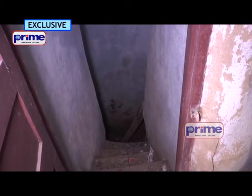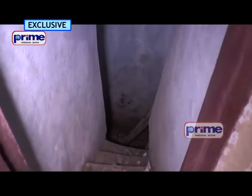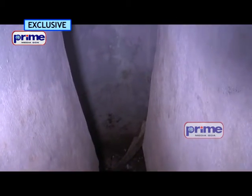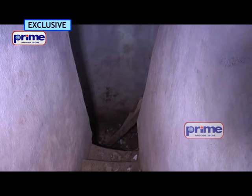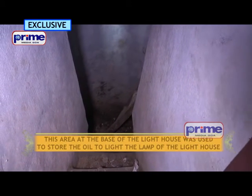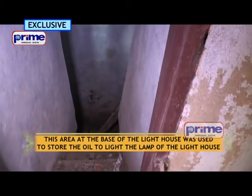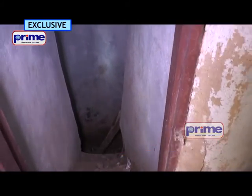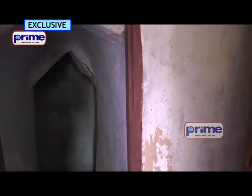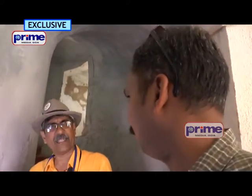Now when we entered inside, we saw that there were some steps going down to the bottom of this lighthouse. Abhijit sir, what is this? This is the place for the light, because the main purpose of a lighthouse is to emit light for the ships. Okay. So earlier, because of the oil, they were using oil lamps. Yes. Afterwards there was some development. Modern lights. Yes. They introduced them later on.